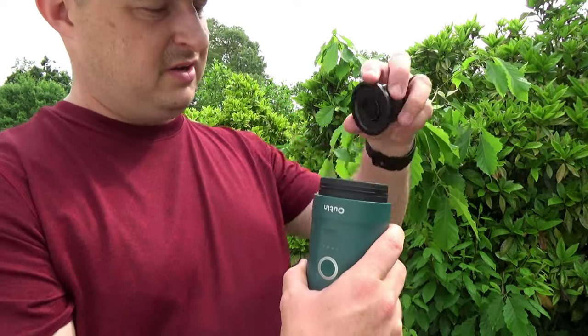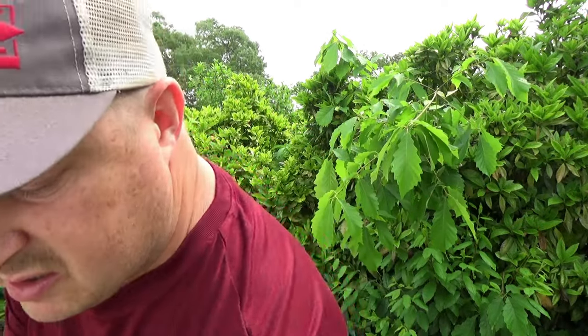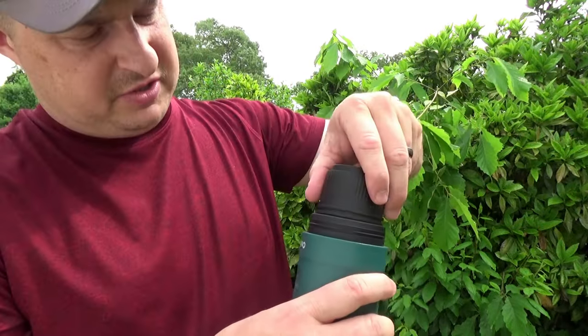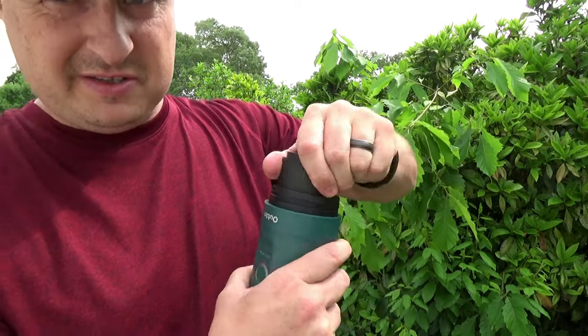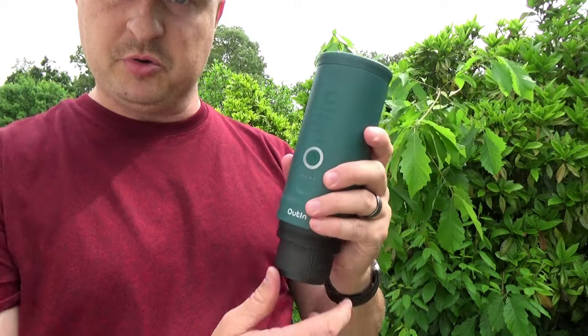You take your actual brewing machine here and you stick that on there. And then you get your other cap, screw it on. Make sure it's on there good, it's not loose. And then boom, you're ready to go.